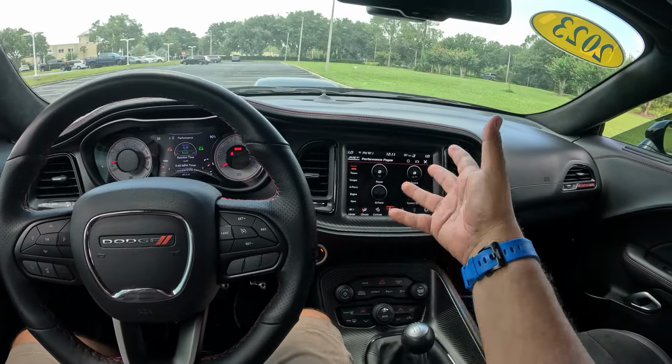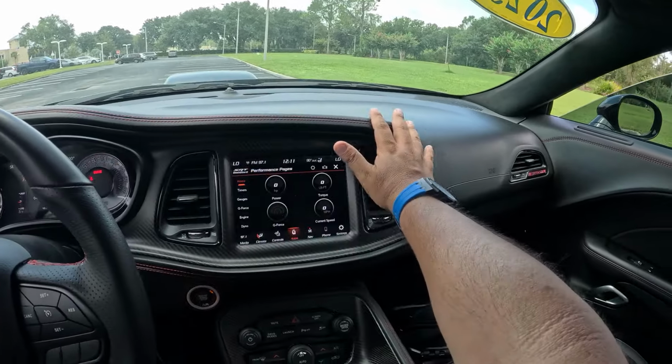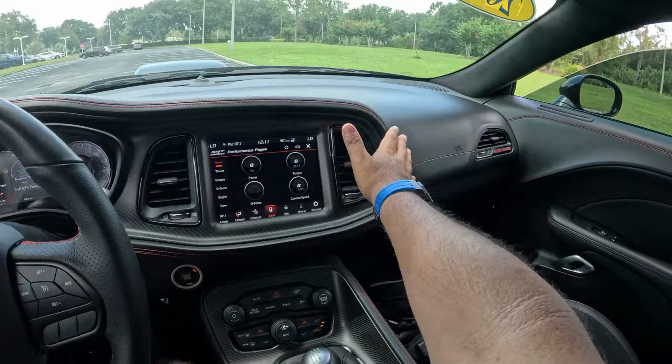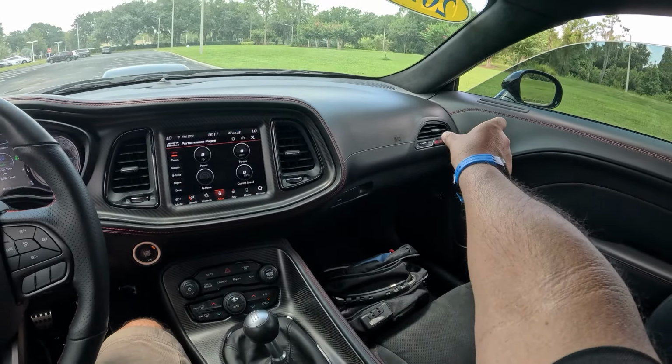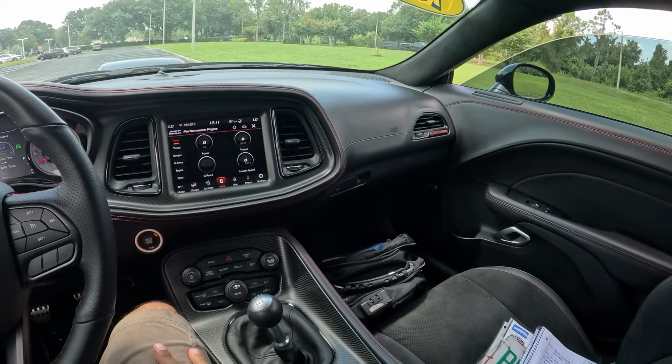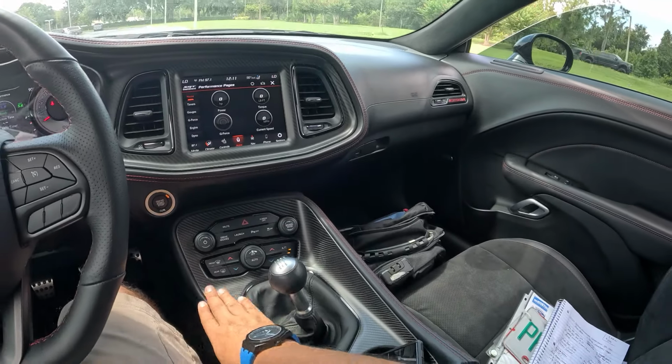Coming to the dash area, you can see we got the nice red stitching coming along all the dash. We also got carbon fiber trim there, as you can see. We got the Shakedown badge right there on the AC vent on the passenger side, and we of course got more carbon fiber here at the bottom.